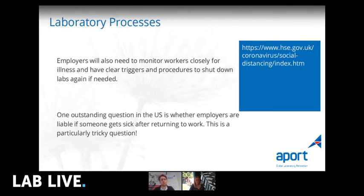We've talked about this before, but employers need to also monitor workers closely for illness and have clear triggers and procedures to shut down labs again if needed. And one question within the US is whether employers are liable if someone gets sick after returning to work. And this is a particularly tricky question. It's obviously not a question I can answer, but it's something that certainly in the US they are thinking about: who is responsible.